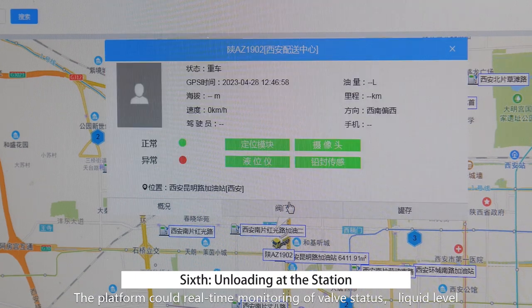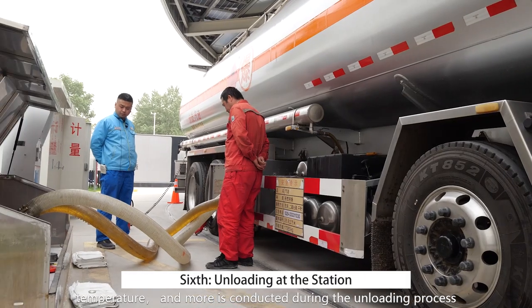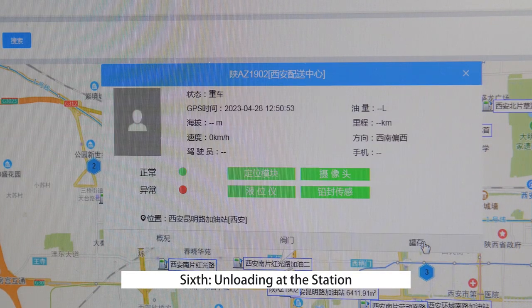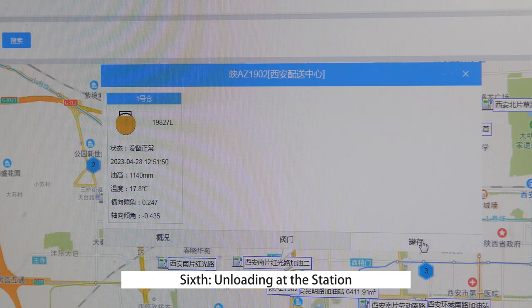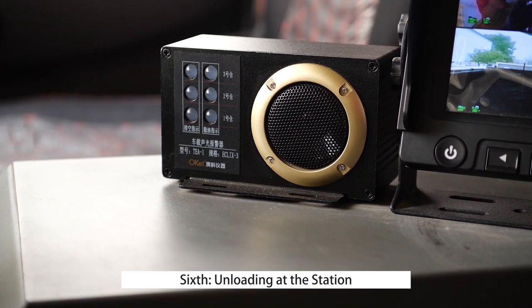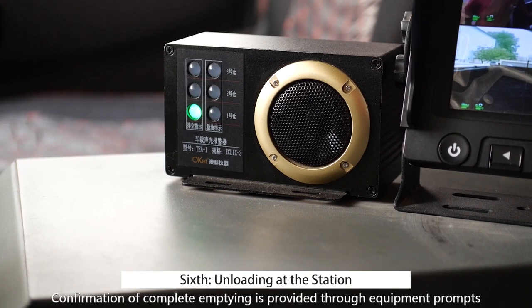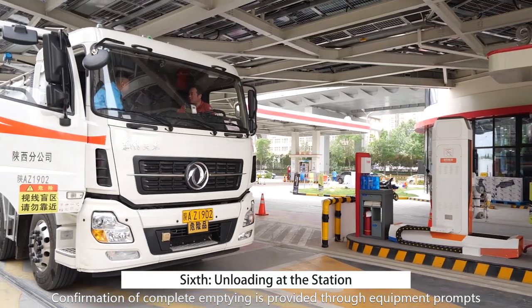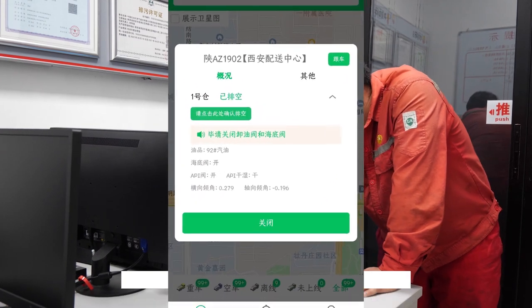The platform provides real-time monitoring of valve status, liquid level, temperature, and more during the unloading process. Confirmation of complete emptying is provided through equipment prompts and the ATG system, ensuring accurate fuel delivery.